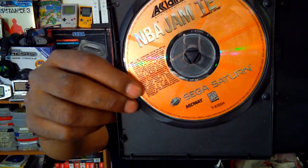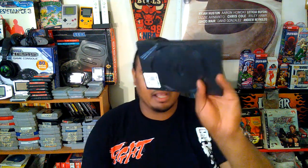Also, no original case, but I actually have the definitive version, because everybody knows Sega Saturn emulated the arcades amazingly. A lot of games, if they were in arcades and you got them on Saturn, you're going to be very happy. One of them was NBA Jam. It isn't 100% like the arcade, but if you want to get close to those graphics, this is definitely one to get. And the other game is NBA Action 98.